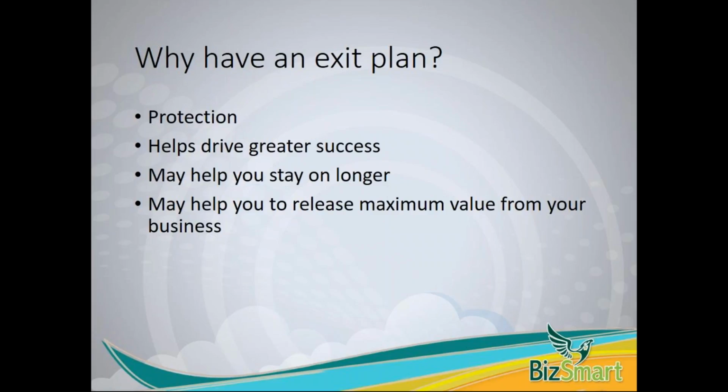There are various reasons why we should have an exit plan. One is protection, just simply protect the value that you've built up against unforeseen circumstances primarily. It does, funnily enough, actually tend to help drive greater success in your businesses as well, because you've really planned where you're trying to get to, giving that focus. You know who you're looking at as potential purchasers, and the likelihood is that will drive you on to greater success.